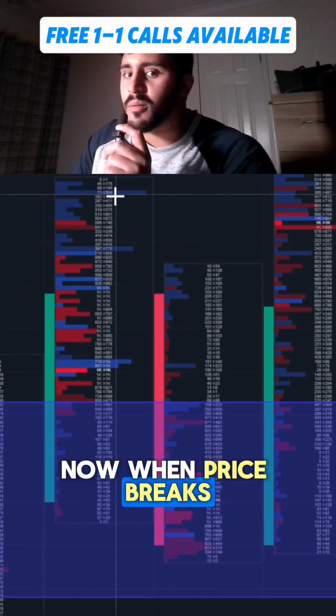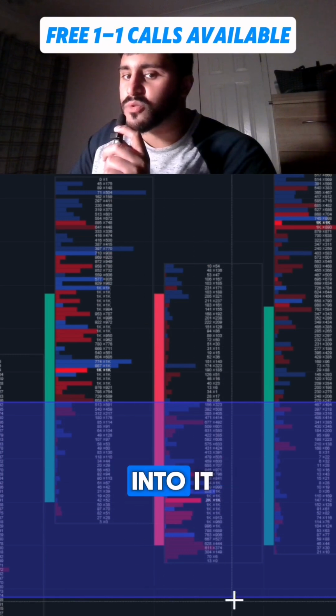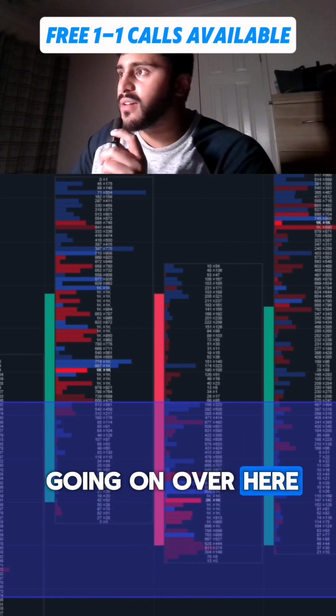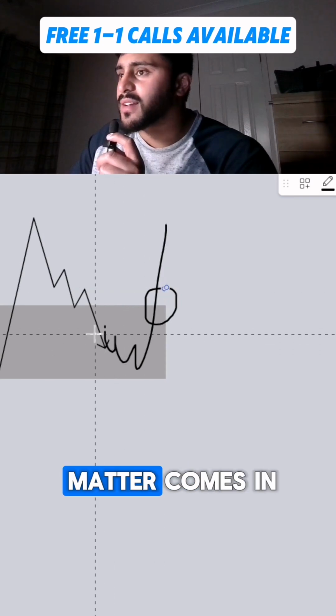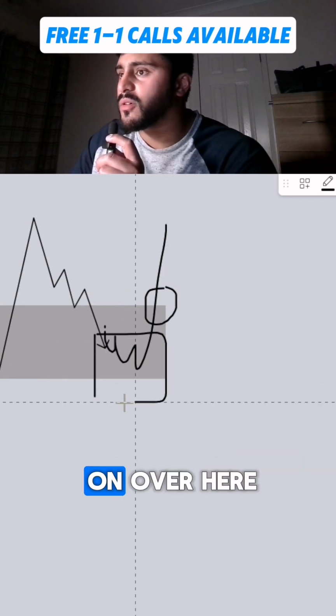Now, when price breaks above the zone and comes back into it, we want to understand what's going on over here. This comes back in and then breaks to the upside. The truth of the matter comes in understanding what is going on over here.